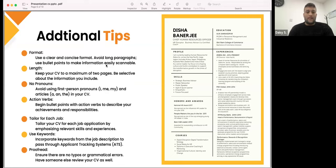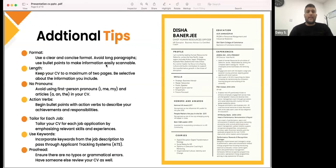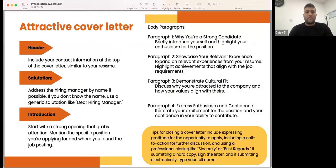And at last, you have to check all the grammatical errors in your CV. After that, we will go with the cover letter. The main thing in the UK to find a part-time or full-time job is that first you have to make the CV, and second you have to make the cover letter, which is the most important thing here.